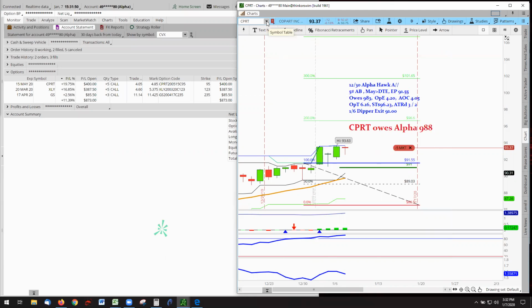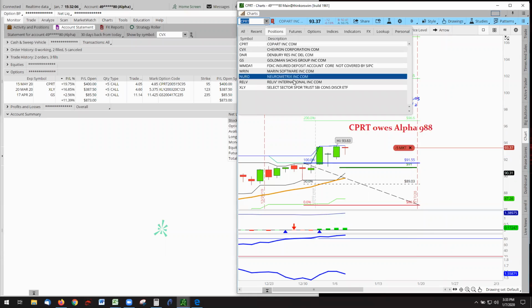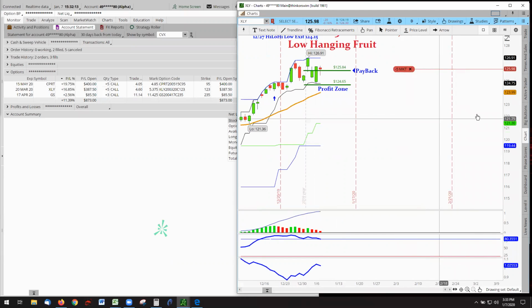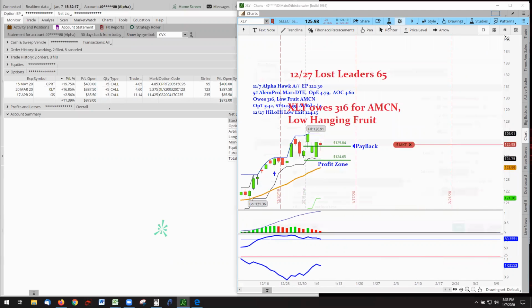Get over to the XLY. There's nothing here, nothing to move. The stop is right there, base there. If Copart can get past 30%, then we will go to last bar low, which you guys have seen me in action already. That said, we're going to XLY. XLY, oh, looking for 387. Oh, this here is a possible retiree. Yeah, we got a possible retiree here.